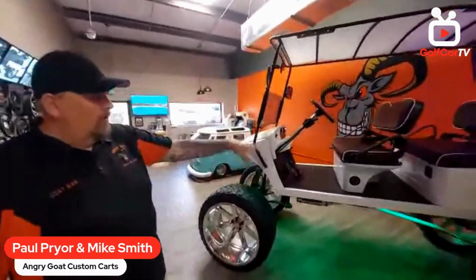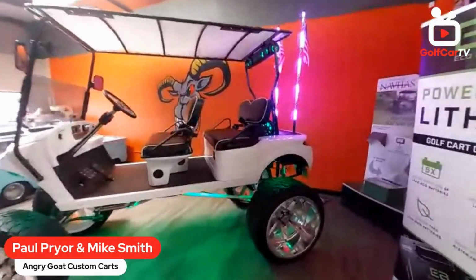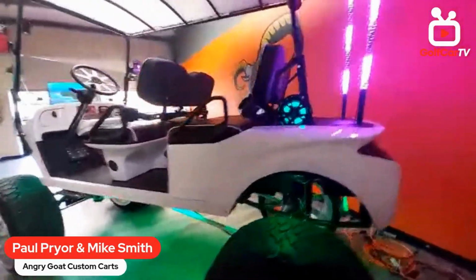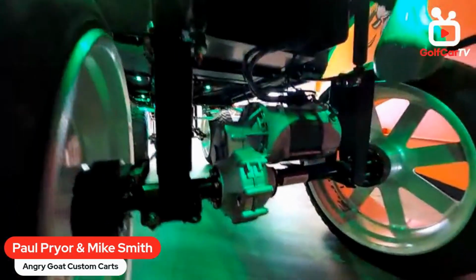We've got 12 pods of RGB rock lights underneath it, which light up the whole suspension. We can change colors, all that. We are running a factory 5 kilowatt Navitas motor in it, AC drive, and this cart will go about 40 miles an hour with that. It gets up and goes, actually.